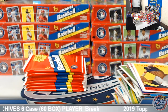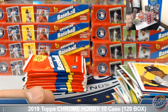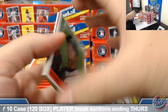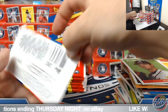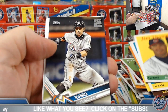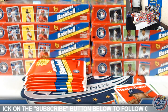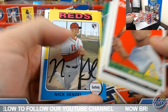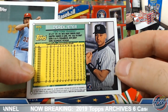Did get him in the last case. Did get him yesterday. Congrats on this one. Base, Jeter highlights. Ichiro reprint number 15. Senzel base rookie. Derek Jeter, future star. Cool reprint there.